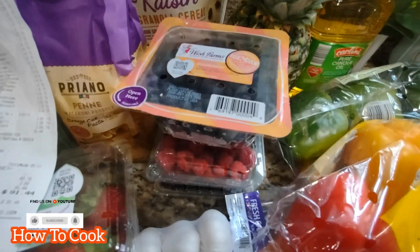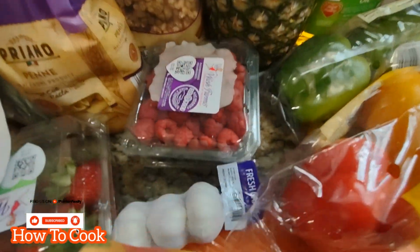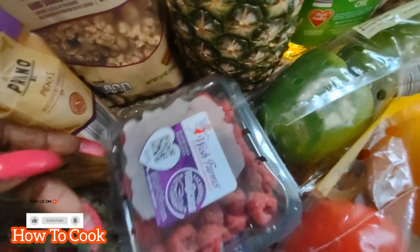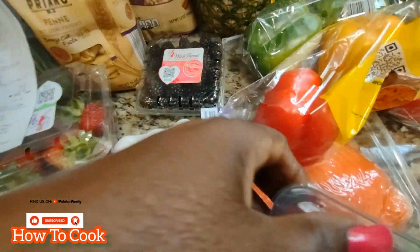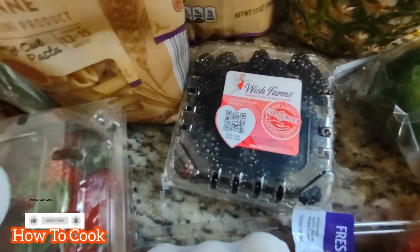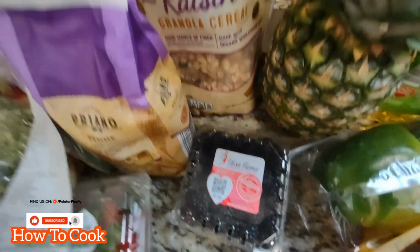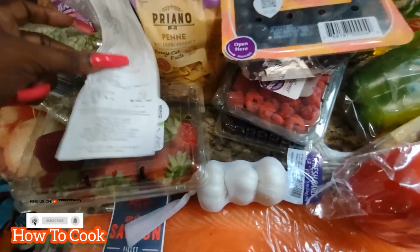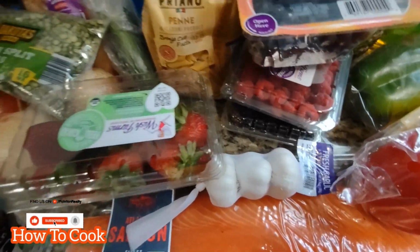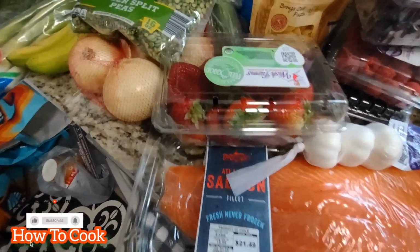And then I did get some blueberries, and I picked up some raspberries. That's what I got here. Okay, and then I picked up some blackberries. So I picked up a lot of fruits to make my breakfast in the mornings. Okay, and then I did get some strawberries here. Those were on sale as well.